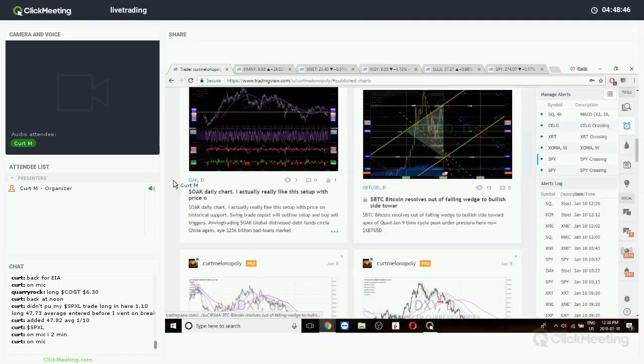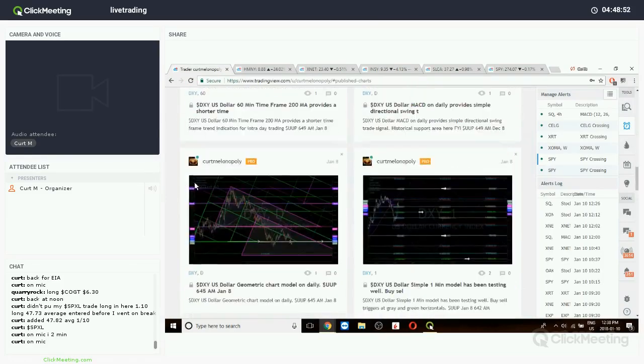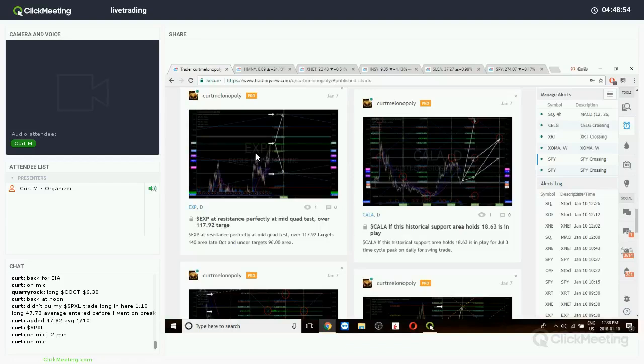Oak, BTC. So BTC got right to its mid quad, right at the time cycle. Dollar. S&P, we've been following. EXP. So that's the one that just alarmed. Yeah, it's trading through its model, perfect.